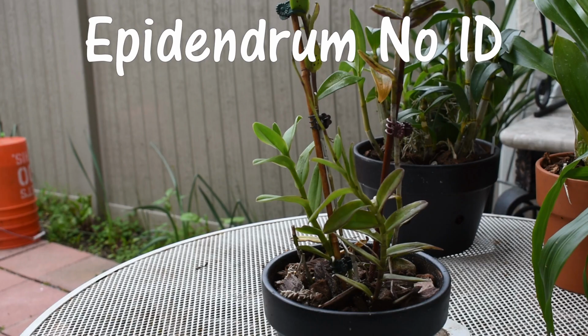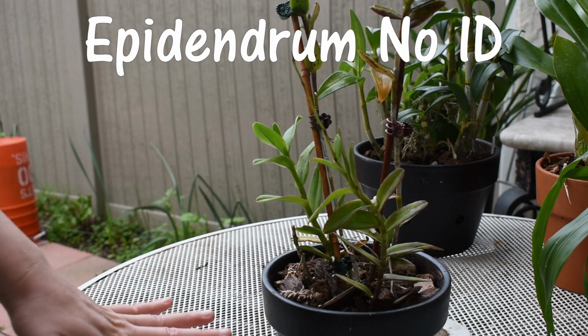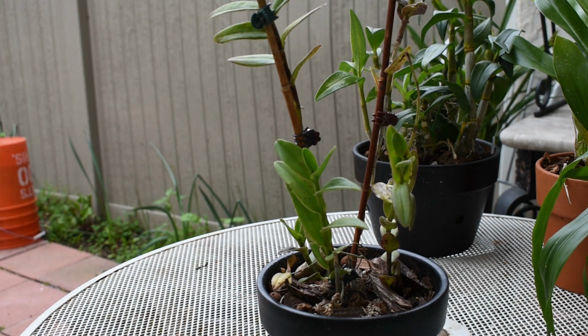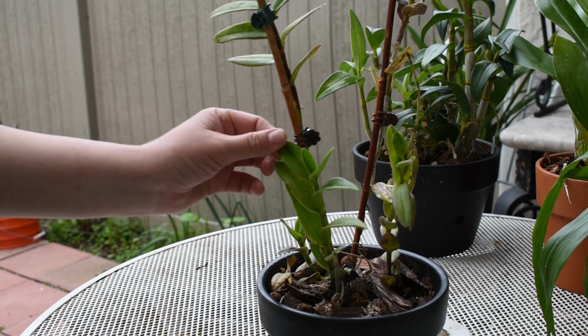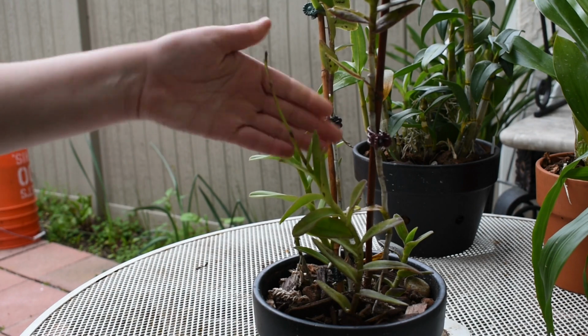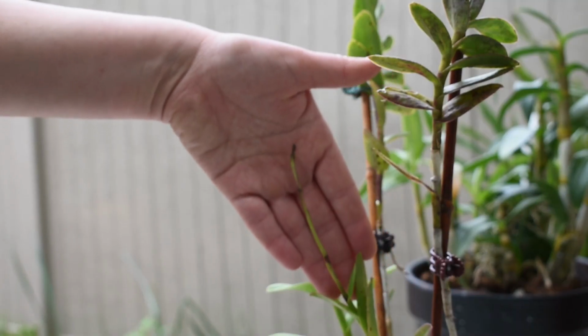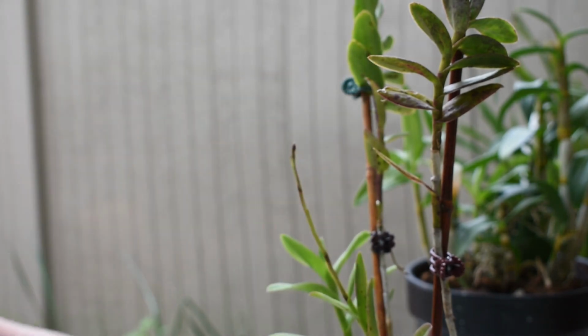I do have a second one that I'm about to show you. As I was saying, this is my second Epidendrum that I've had even before I ordered the Carmela boxes. This one's been doing good for me. It has a new growth here. You can see this one here, and it's growing. And then this one here, so you can see there. Then this one here has a spike, which is ready to bloom. I'm excited to see the colors of the blooms on this one. When I purchased it, it didn't have any blooms, so I'm looking forward to it.